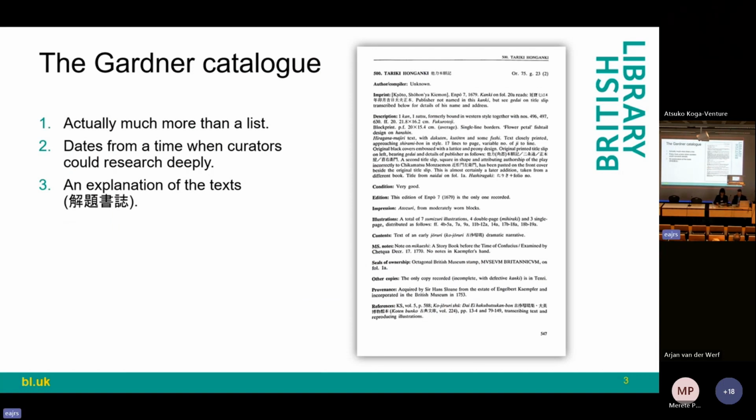So now let's have a closer look at the first catalogue that we digitized. It's important because it's beautifully split up. That's good news for a database. But perhaps an exception to that is the description section there at the top, because within it, there are actually several sections, and so that was quite a challenge.